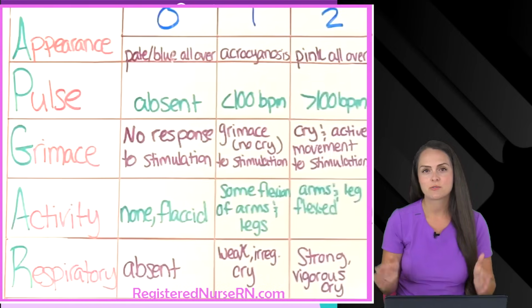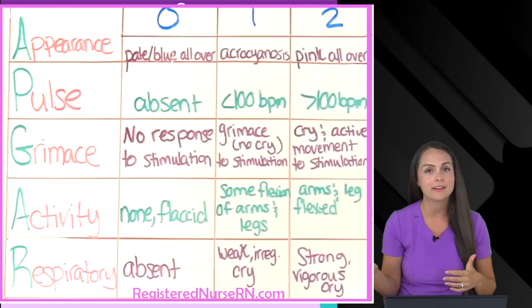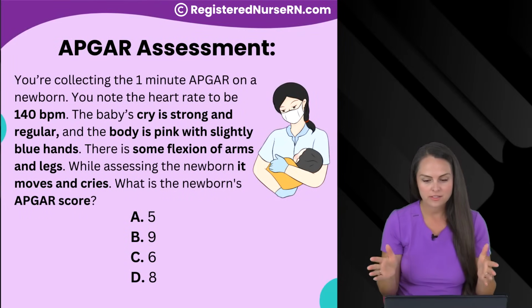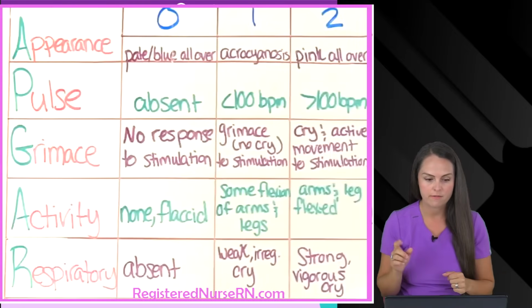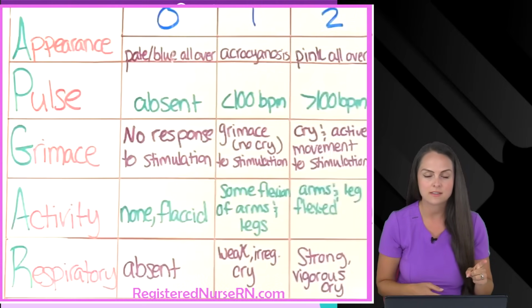To help us answer this question, we go through that acronym and score each part 0 to 2 and then add it up and we have our APGAR score. First is appearance. How does our baby look? The question tells us that the body is pink with slightly blue hands. So that is acrocyanosis. We're going to give them a 1 for that. Then pulse, we're told the pulse is 140 beats per minute. We're going to give them a 2 for that, so now we're at 3.